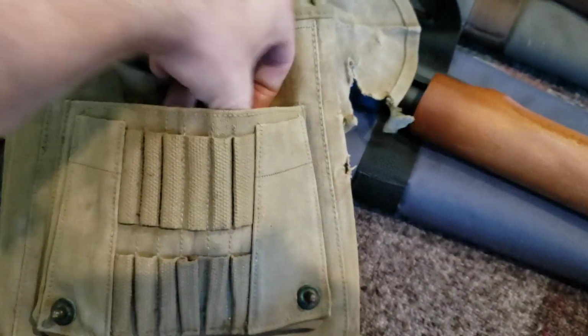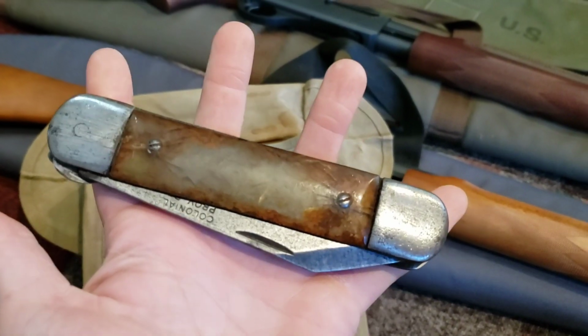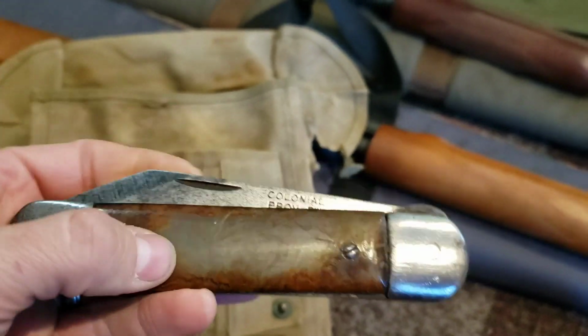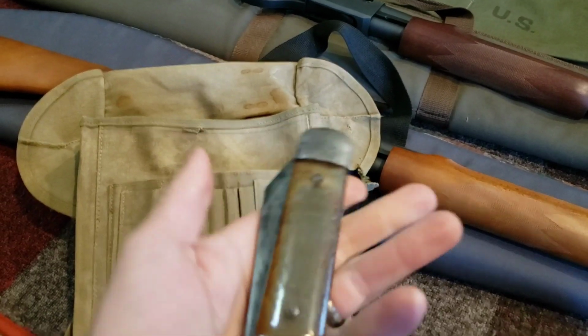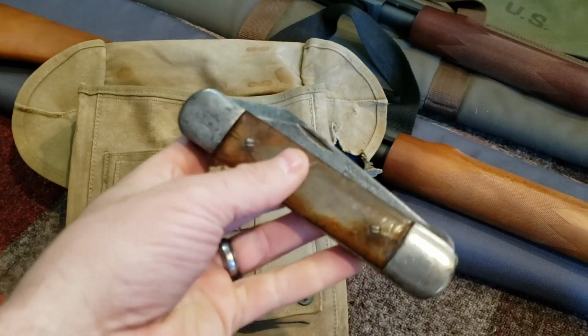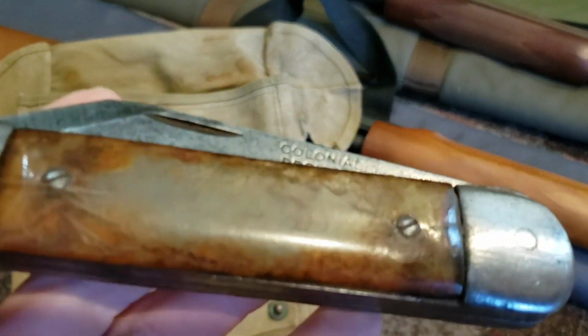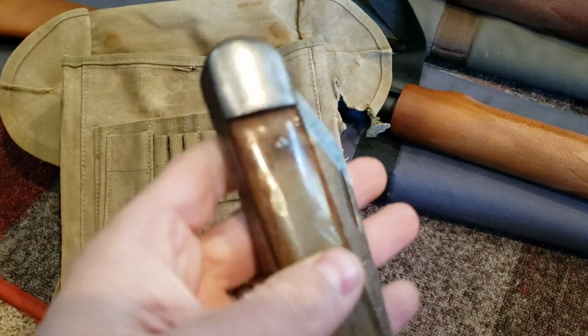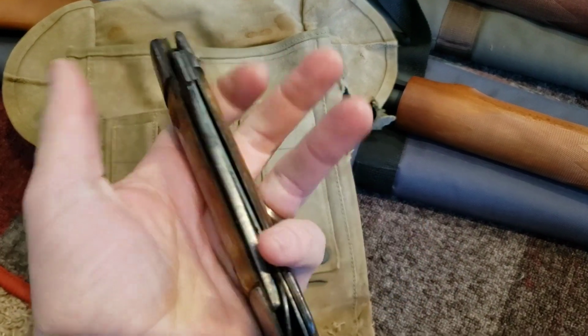I was digging around, and it actually has this enormous pocket knife in here. It's made by Colonial in Providence, Rhode Island. This thing has a lot of weight to it. I guess it's like a survival type knife. It's got interesting, clear glazed looking handles on both sides, but overall it's in really good condition.